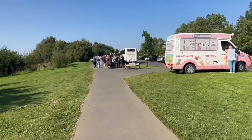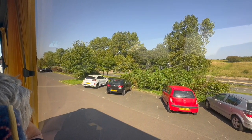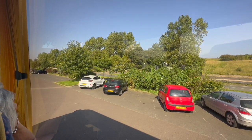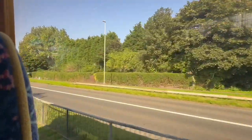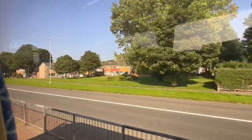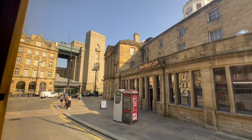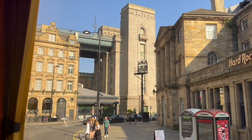Then it was time to head back to the coach for our next stop. It took us some time to get back into Newcastle. The town of Gateshead, where we are now. We had a drive around Newcastle explaining all the different things.